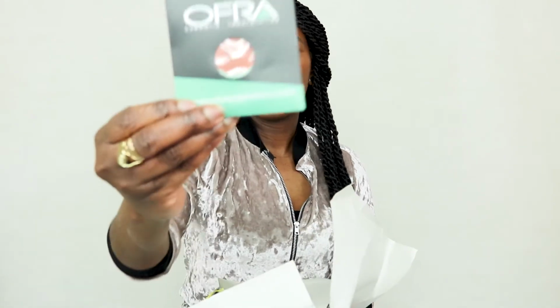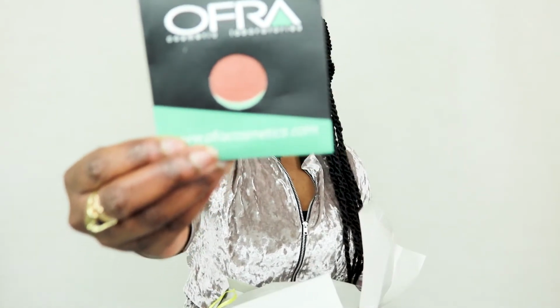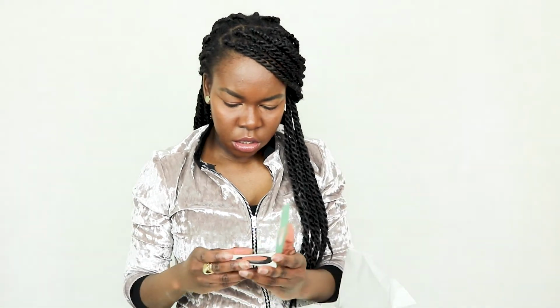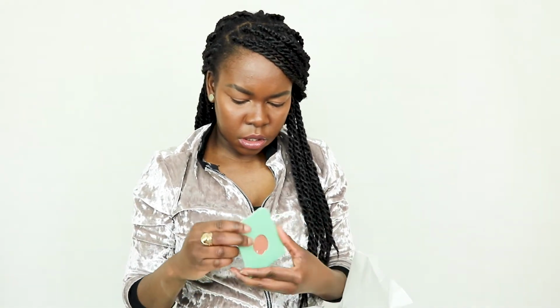And the last thing that we have is this Ofra. Oh, it's Ofra blush. I thought it was an eyeshadow, but it's actually their blush. And this is it. I'm not sure what shade it is. Oh wow. So this is their blush. It doesn't tell me what shade it is. So it comes in a pan, and it does not say. Well, does blush have shade names? I don't think so. But whatever. So that's that.